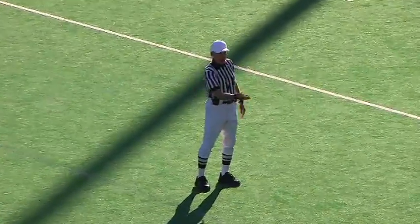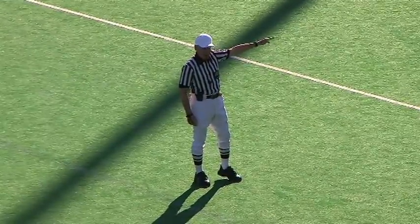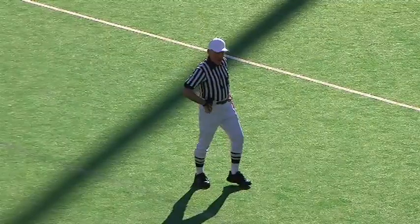Personal foul, roughing the passer, number 84, went above the shoulders to the quarterback's head. Automatic first down.